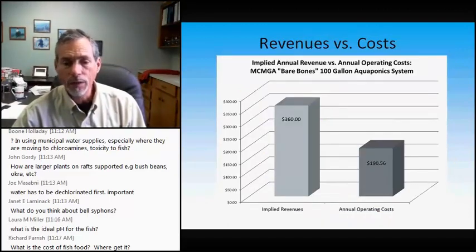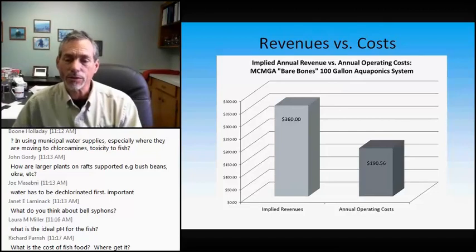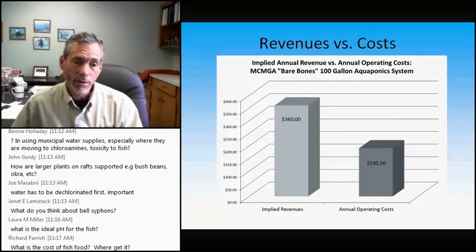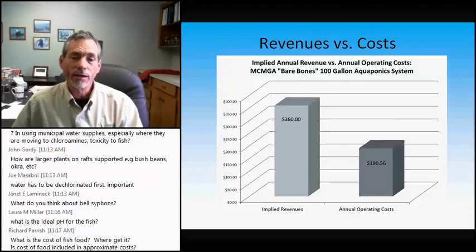Again, we have established our criteria that if you discount the cost of the greenhouse, our total budget when we started this system was $6,000. That total budget built the greenhouse, put the system in place, and gave us high quality fans. The pots that we're growing in are being used again and again and again. Yes, Richard, the cost of the food is included in those operating costs.